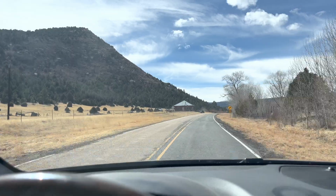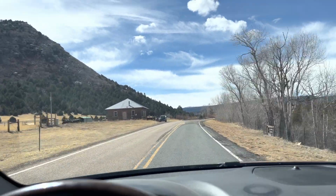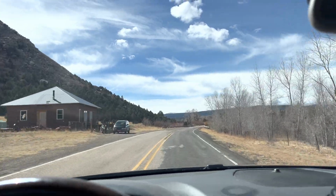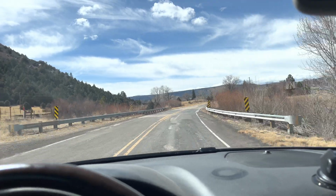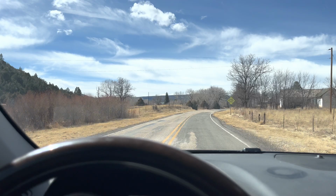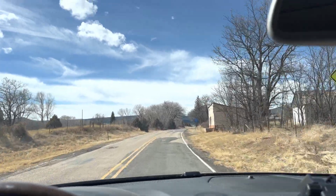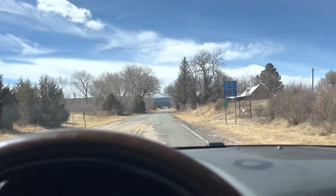Somebody put in a nice culvert there, and they have a road going straight up that valley there. Wish I could show all of this stuff, but I'm just gonna keep the camera on the road. Might have been Water River, and we're definitely coming into Ocate here. Whoa, that thing's falling apart.